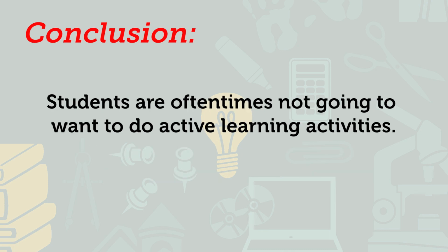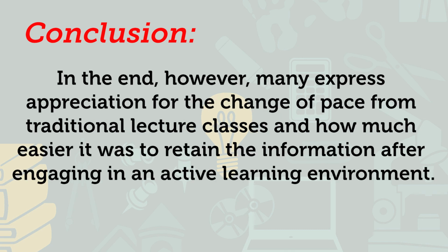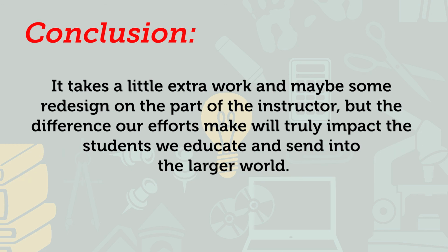Students are oftentimes not going to want to do active learning activities. In the end, however, many express appreciation for the change of pace from traditional lecture classes, and how much easier it was to retain the information after engaging in an active learning environment. It takes a little extra work and maybe some redesign on the part of the instructor, but the difference our efforts make will truly impact the students we educate and send into the larger world.